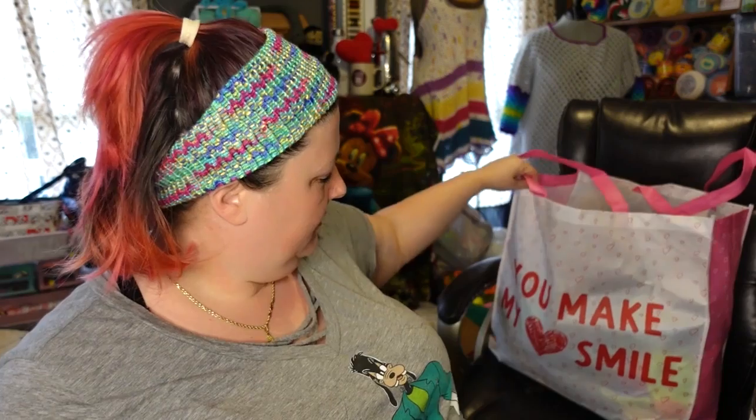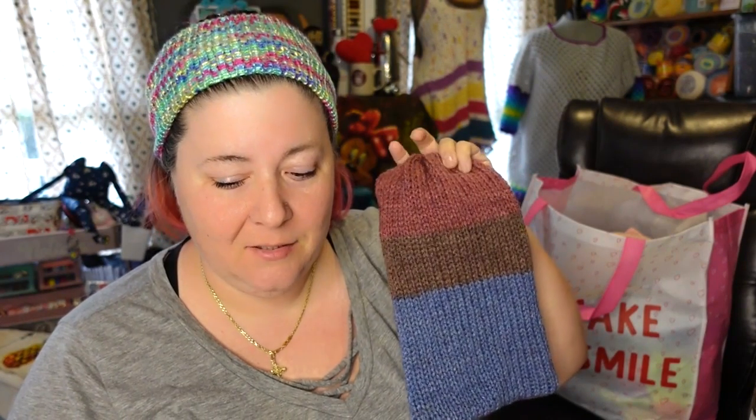This is my makes bag. It says, you make me smile. This is some of the makes I've been working on recently. The doggy sweater is one of them. I know that I showed the doggy sweater in a video, but I think it was a members video. And I showed the matching hat, which was made on my knitting machine. The doggy sweater was crocheted.